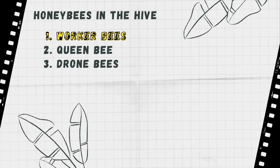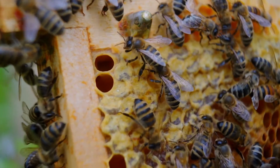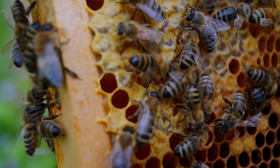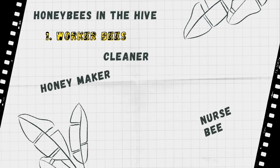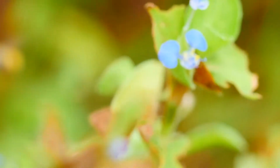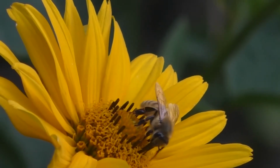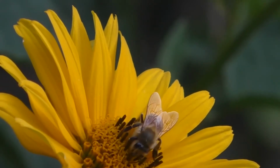Let's start with the worker bees. These bees do almost everything in the hive. And they have different tasks based on what age they are. When they are young worker bees, they clean the hive, they make honey, they feed the queen and baby bees, also called larvae, and do so many other tasks. As they age, they are taught how to forage for pollen and nectar. The oldest worker bees are the ones you see flying around the flowers collecting pollen and nectar.